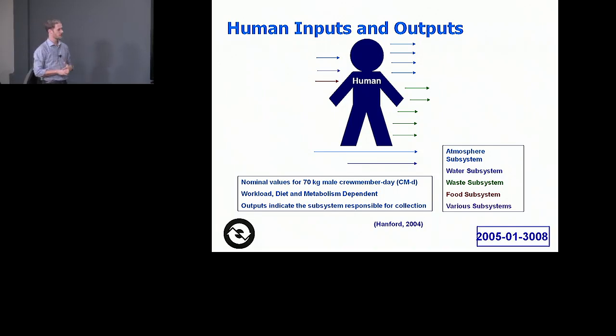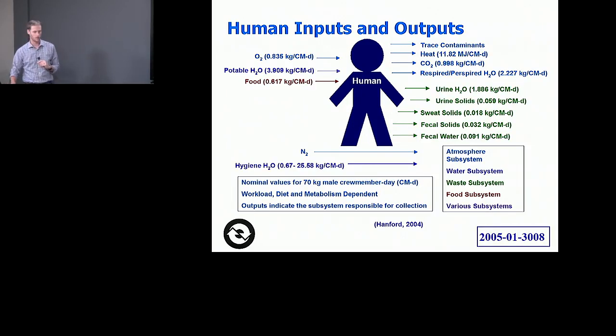And then things that are in parallel here: what else do we need in our cabin? Nitrogen and? Hygiene water. Yes. I guess we didn't talk too much about the numbers, but I'll throw them up there for you. Again, it's a good idea to have some concept of where these things line up.